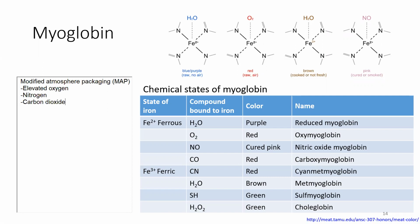Yes, and then when we cook the meats, that iron is going to be oxidized. It's going to turn brown. So that's desirable once the meat is cooked, that it turns brown. And then when we put nitrites on there, so that's the NO there, nitrites, that's what's going to turn it pink.